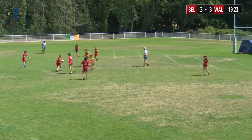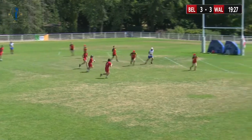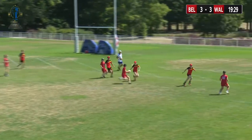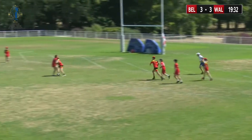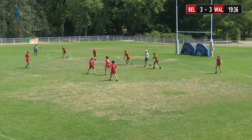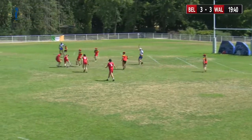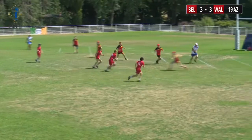Big D, guys, 1 minute. Big D. Maybe space on the right hand side. Checks back in, comes back centre. That's a good touch. It was a good take by Ivy Jensen as well. It was a long pass from the Belgian defender right on top of her.